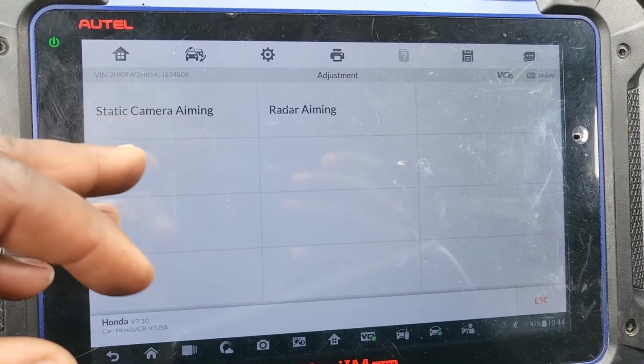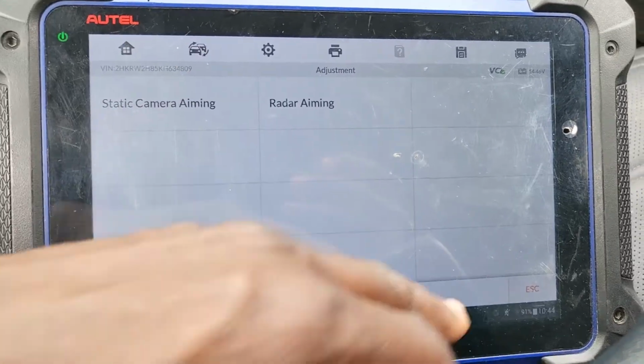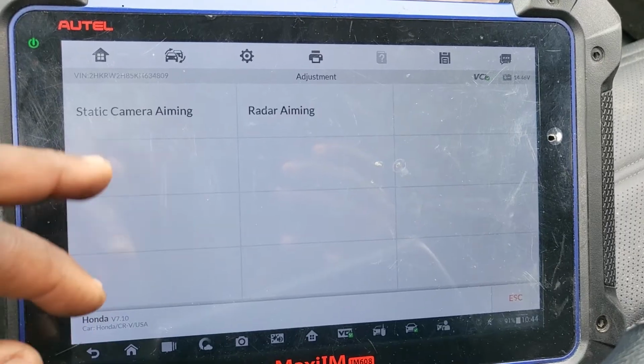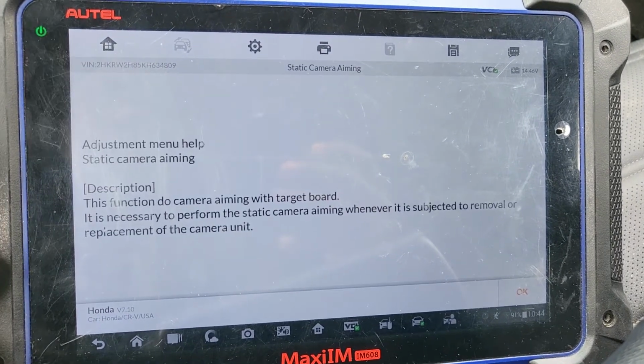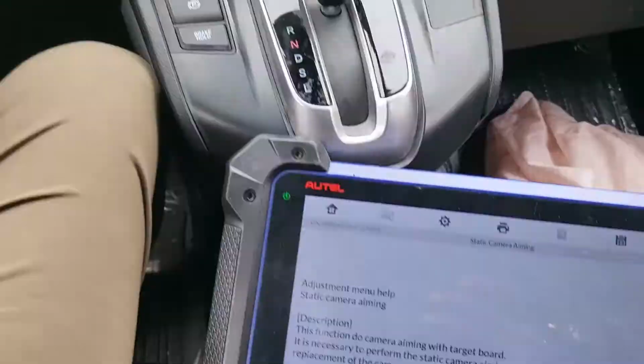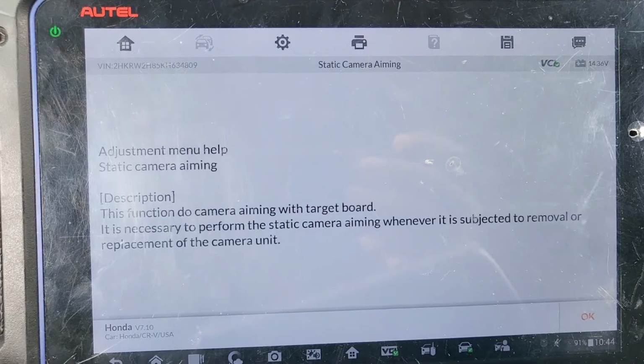You see this static camera aiming and all this. It has special tools to do it. I don't have that. You have to have a target to put it in and then it will go and shoot into it. Anyhow, we don't have that one.